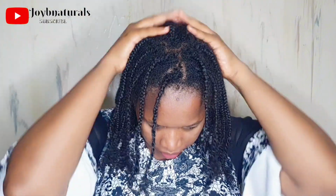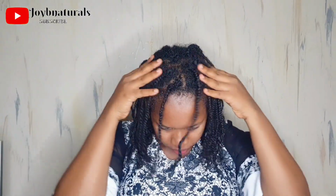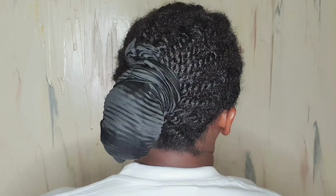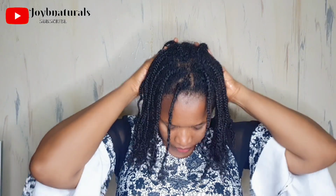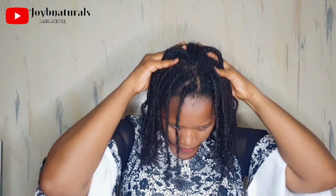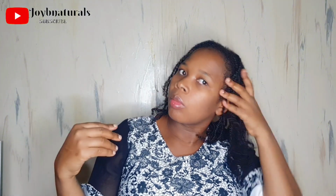Then the next thing I've been doing, number 3, is keeping the ends of my hair tucked away. So guys, I know it's fun to have your hair out, your braids dangling on your shoulder, showing your true length and just rocking your hair. But if you really want to be intentional about growing out your hair or retaining length, then you want to keep those ends tucked away.